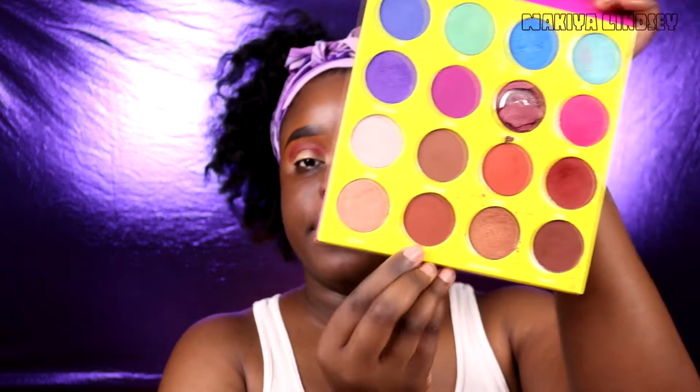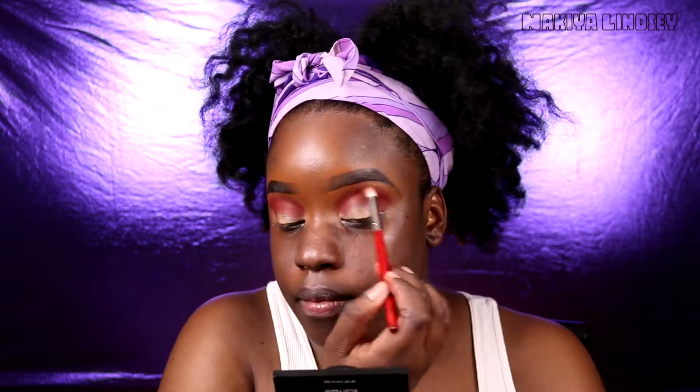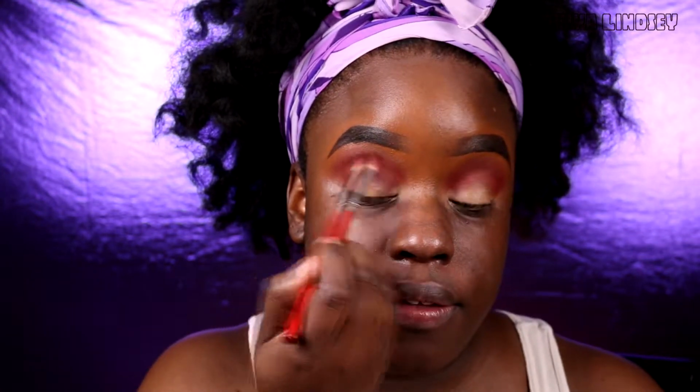Okay, so this is what you should have. Well, this is what I have thus far. I'm going back into the Juvia's Place palette and I'm going to take this color Zulu, which is right here, and I'm gonna place that into my crease. I brought you guys in just a little bit closer so y'all can see.